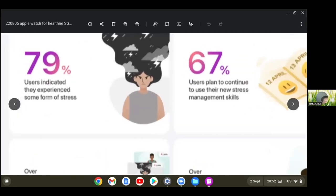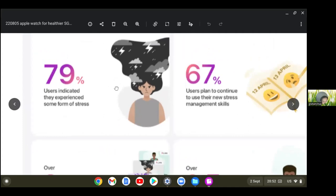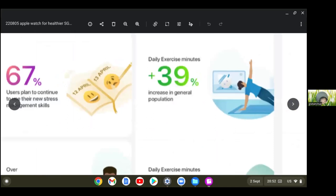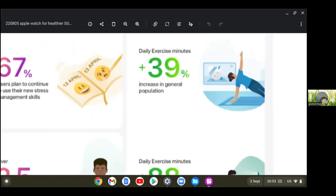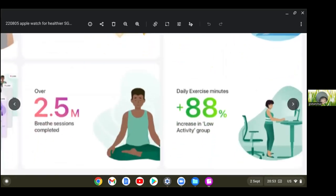Now we're talking about what I mentioned just now, the monitoring of your brain and so on. I think this is one of it now, because it is about measuring your stress level. And this one is more on new stress management skills and monitoring your exercise. There is an increase in terms of percentage of population, more people doing exercise regularly.